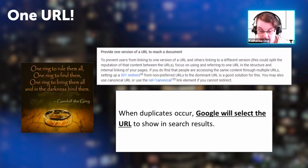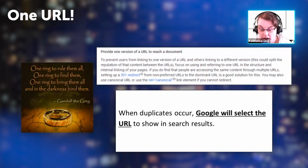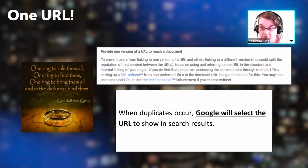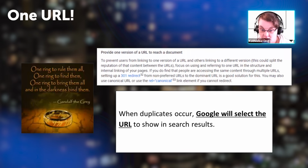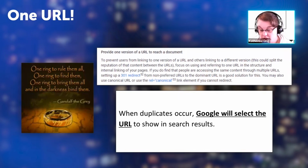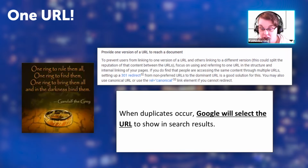Oftentimes, I see this all the time. There are multiple signals Google uses to figure out which URL you want indexed. We'll go into them in just a second. But if you have a variety of different URLs with the same content, Google's going to get confused about which one you want, and it will honestly select the one it thinks is best. That might not be the one you want selected. So ideally, get obsessed about making sure you've made it really clear which URL you want in Google search.